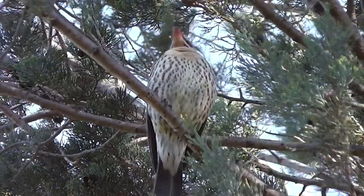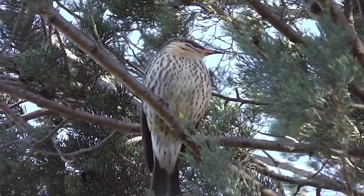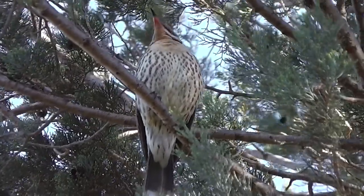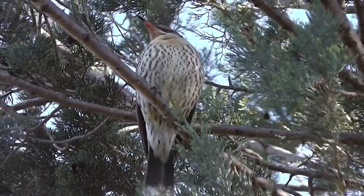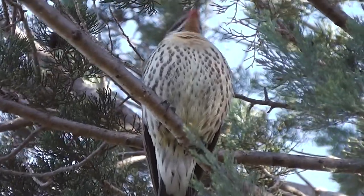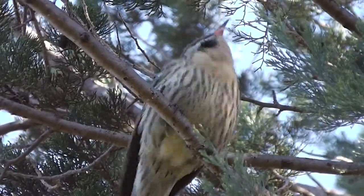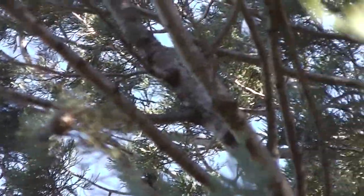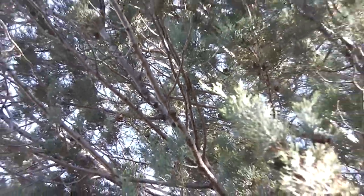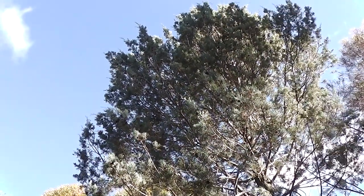There's the spiny-cheeked honeyeater. Is it going to sing for us again? Probably not. Sing for us. Sing your pretty song. Where's it gone? Up high in the cypress tree anyway. Way up high in the cypress tree.